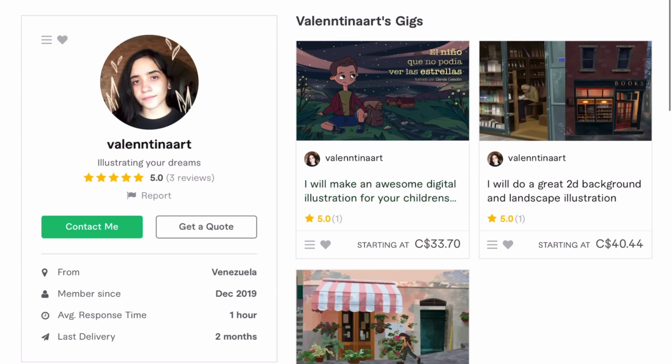So I'll dive into it. And just before I get into it, I notice here that I'm assuming this was for a Spanish children's book, or a children's book in Spanish. And that's cool. But I think it's important to distinguish: are you targeting Spanish-speaking Fiverr buyers? Are you targeting English? Both.